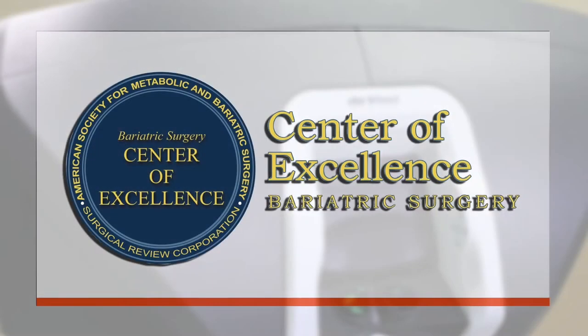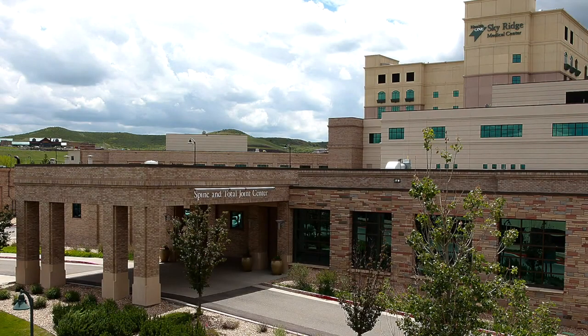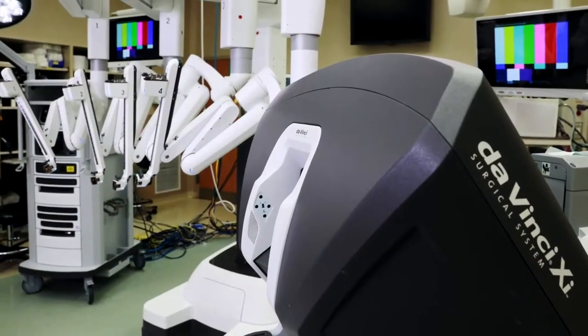Sky Ridge Medical Center is also a bariatric center of excellence. We are the largest spine and joint center in the state of Colorado. We are one of the largest robotic programs in the state of Colorado as well. We have a fully functioning wound care center with a hyperbaric chamber that our residents have the opportunity to work through. Being a community program, we take 3 residents per year.